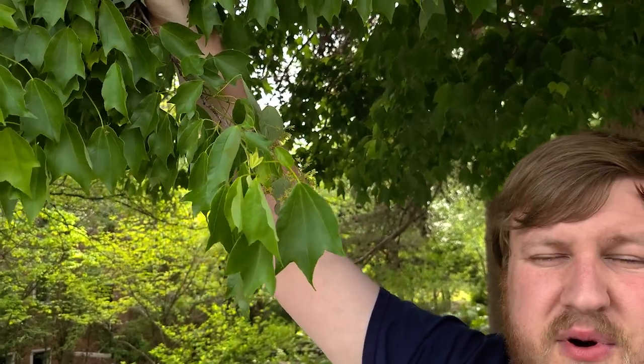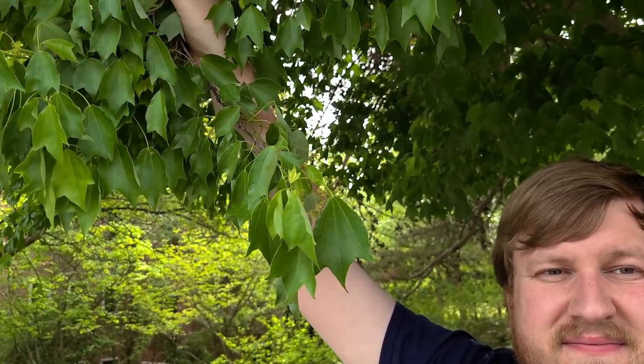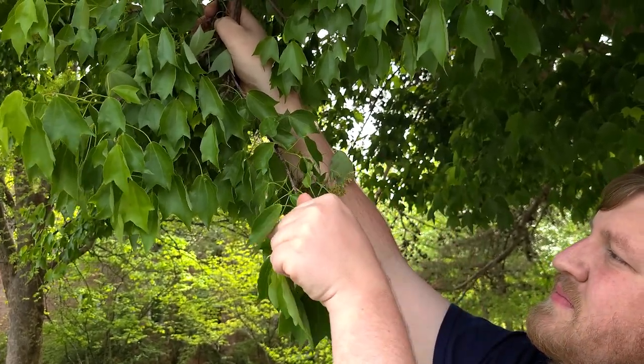So that is Acer buergerianum, the trident maple. And you can see how that three-lobed leaf gives it that trident common name.